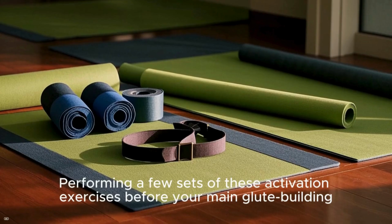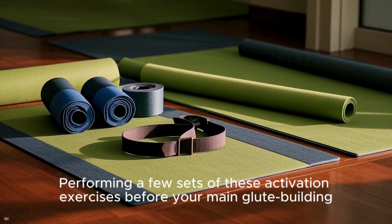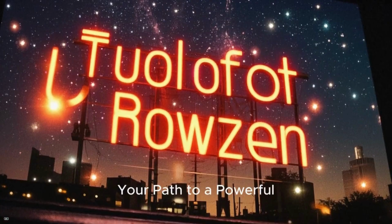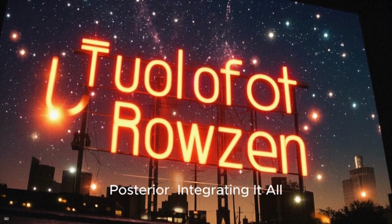Performing a few sets of these activation exercises before your main glute building workout can significantly improve your ability to feel your path to a powerful posterior.